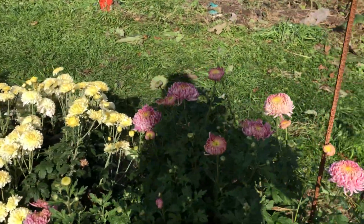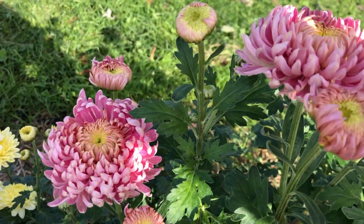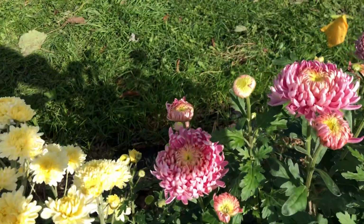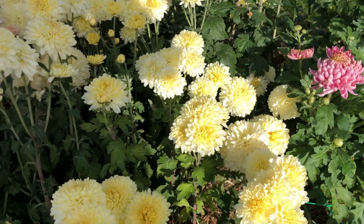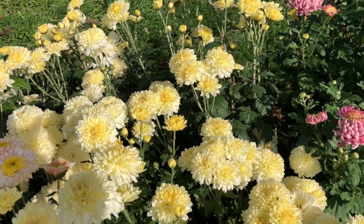That's nice. This one is Linmole's Pride. Sorry, Linmole's, sorry, my brain isn't with it today. Sorry, Linmole's Choice. There we go with Linmole's Choice. And Mary Brownbridge is covered in blooms. It's beautiful.